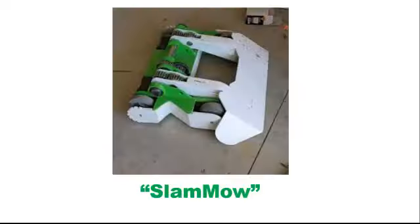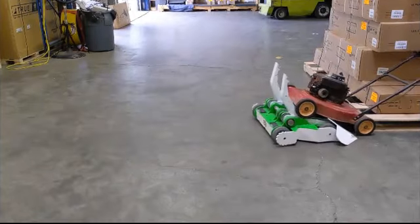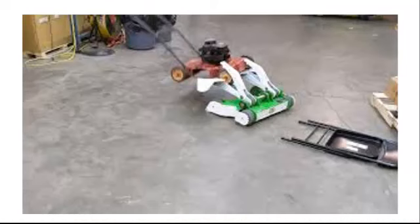At number 2 we have Slamo from Craig Danby and Team Mobot. Slamo is one of my favourite robots. It has a lifter and 2 grabbing arms. It literally grabs things and then suplexes them. It works, I love it.